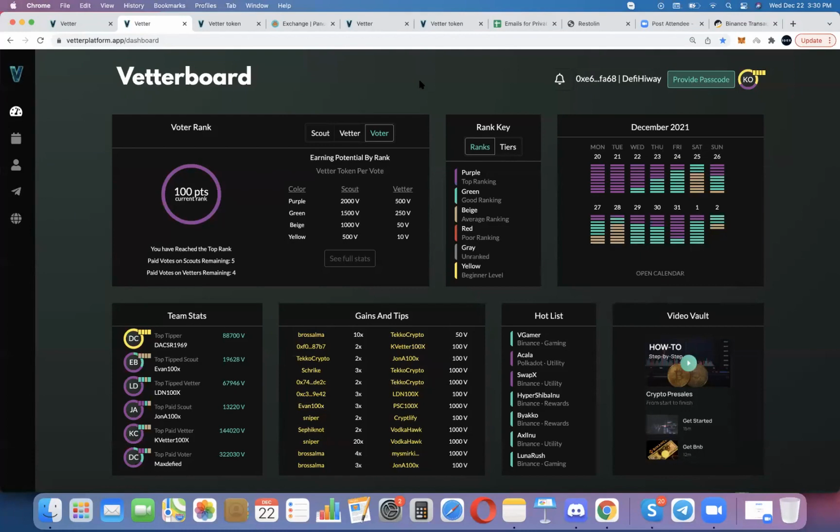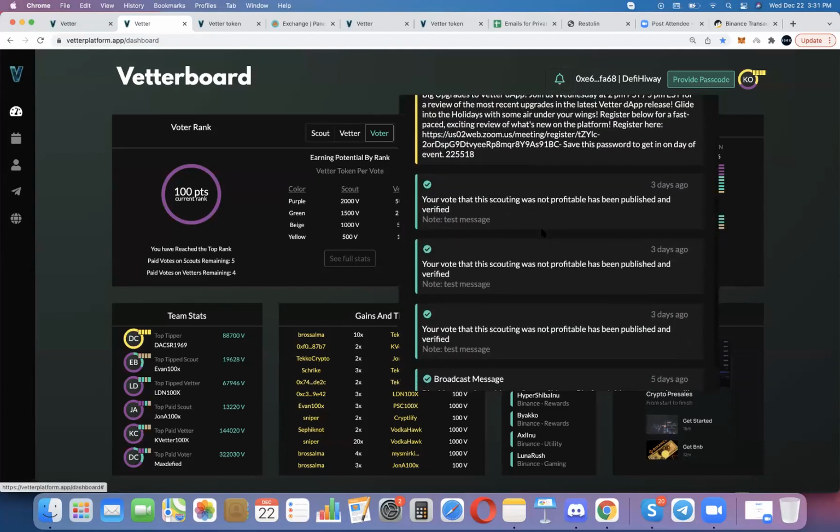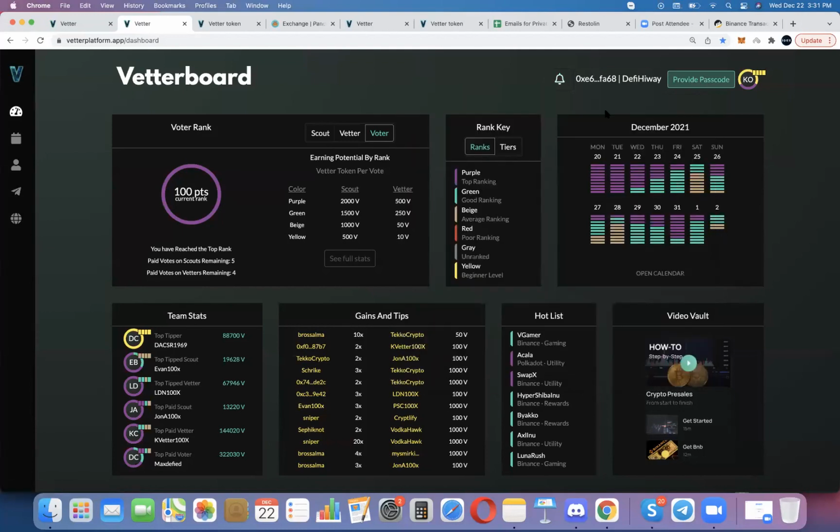Your vote as unprofitable has been registered or something. Oh, like in the notification area? Yeah, we have noticed that some of those are not coming up properly. That is something that we're addressing right now. You are right. Sometimes it's showing the wrong note inside of the notification. So we'll get that fixed. That is all. Hey, thanks for that.